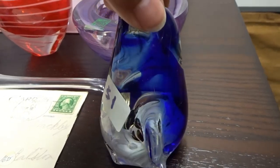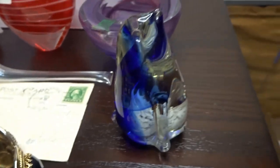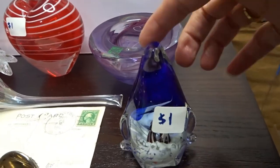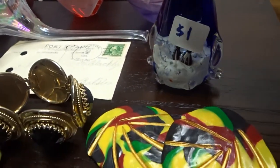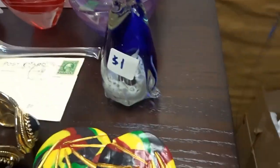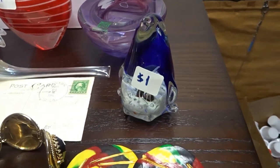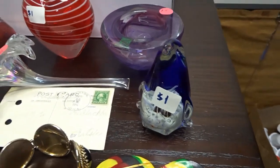This one's really cute. It's a little penguin. You can see the little penguin figurines inside there. It's a nice cute paperweight. I didn't see a signature on it, but it was 50 cents.